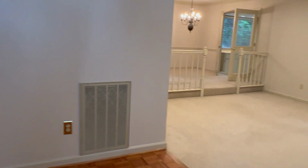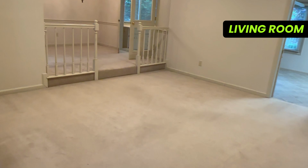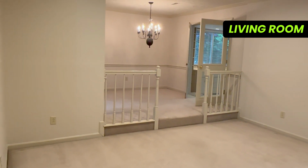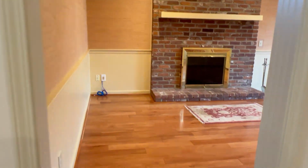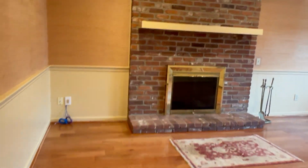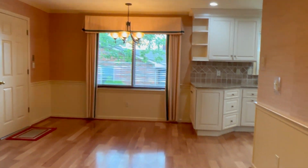Here we are in the entryway. Now we've got this sunken living room. Check out that railing over there going into the dining room. I want to show you though this room back here. Real hardwood floors, wood burning fireplace. It's got the grass cloth paper, crown molding. Just a beautiful space back here.